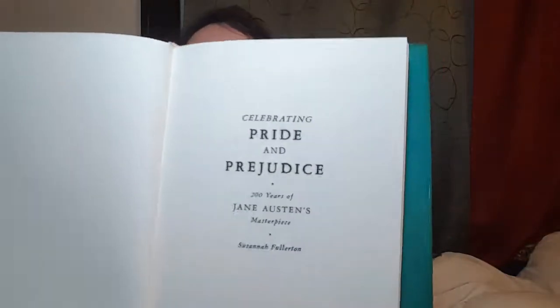I'll read the table of contents, and you can see the beginning, the introduction page here. The table of contents is: My Own Darling Child, The Writing of Pride and Prejudice; A Very Superior Work, Reactions to Pride and Prejudice. So you'll get critics' reactions to the work, which is really interesting. A Truth Universally Acknowledged, the famous first sentence. Bright and Sparkling, the style of Pride and Prejudice. As Charming a Creature, the heroine, Elizabeth Bennet. Mr. Darcy Is the Man, the hero, Fitzwilliam Darcy. The Female Line, her relations.